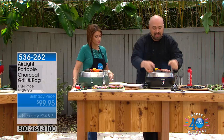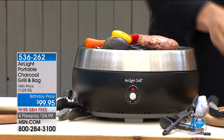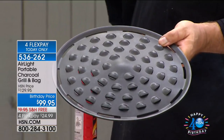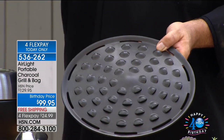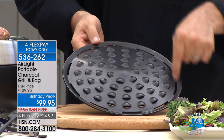So you've got your fan, you've got your smokeless, you've got your grill plate, you've got easy handles if you need to pick it up and move it around. But here's the reason for it. Guys, I've seen a lot of grills like this over the years, and they all miss the mark, because they don't consider and account for the airflow. All that matters when you're grilling is airflow. So look what these guys have done. There's row after row after row of air holes.